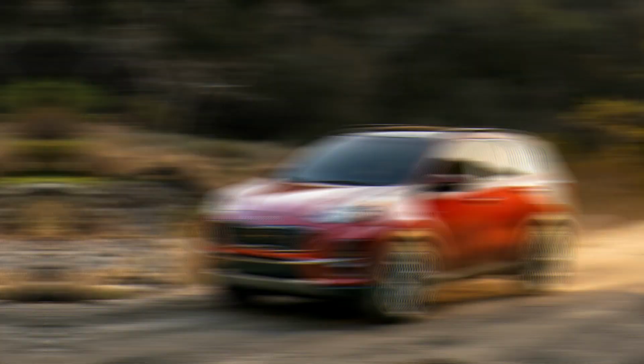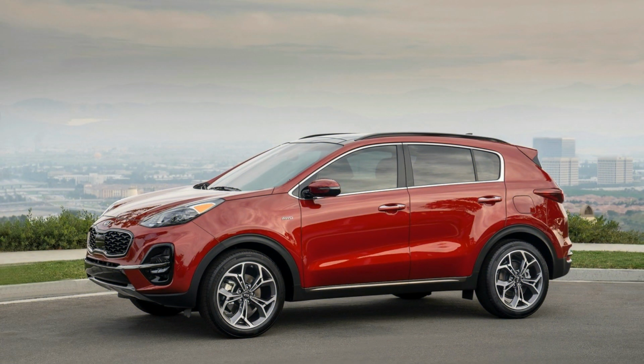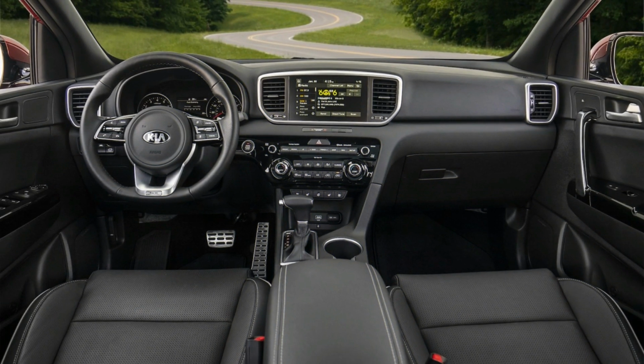The newly standard 8.0-inch touchscreen for infotainment becomes the focal point and is flanked by air vents and underlined by redundant buttons. Sadly, this style comes at the detriment of outward vision, as the Sportage's pillars are huge and take away a great deal of the view rearwards.